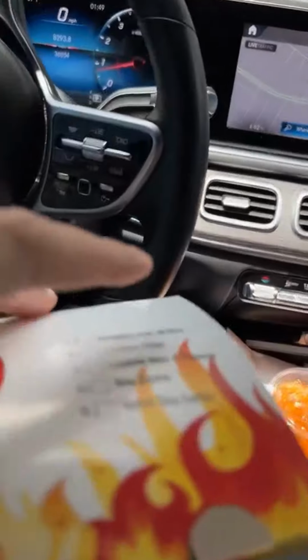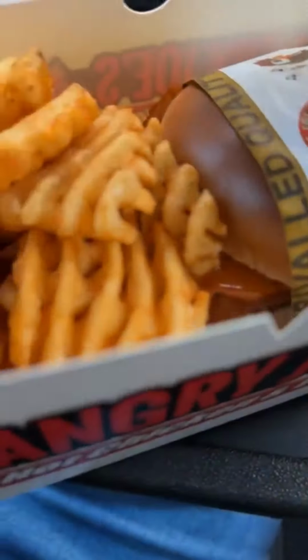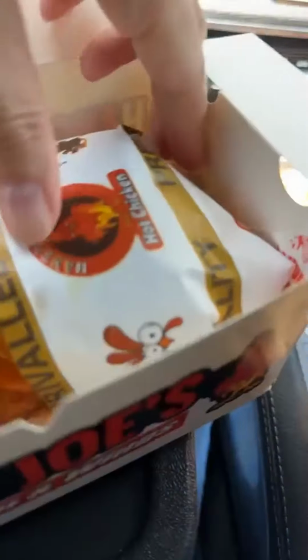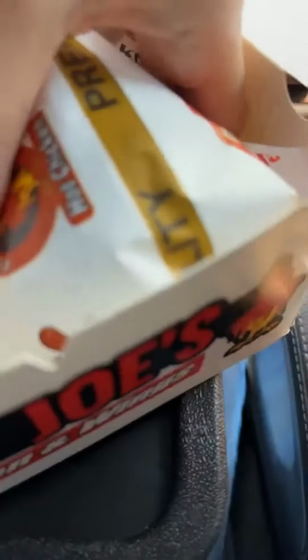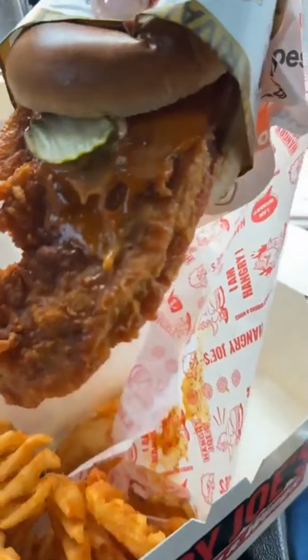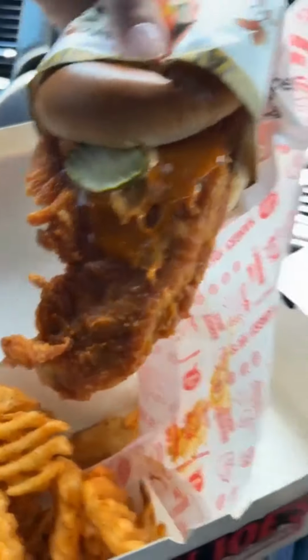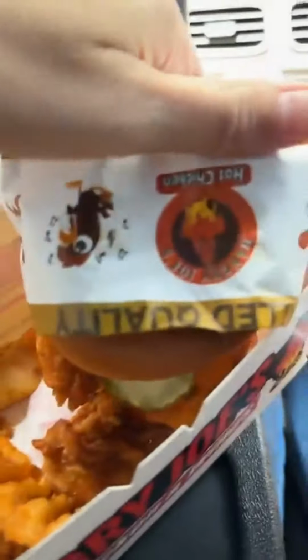It comes with their Hangry sauce, which she said is kind of like the Raising Cane's sauce, right? This is the sandwich. Oh, that looks real good. Oh my gosh, look at that. And I got medium. People say that medium is spicy. It's on a brioche bun. Oh my God, it looks really, really good. And look how huge. It smells so freaking good. Look, that sandwich is huge. You can't even tuck that. It looks like a big old piece of fish.